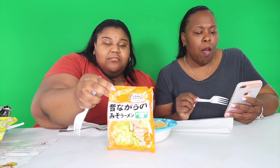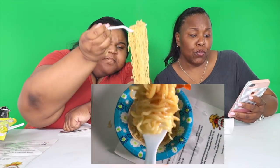And the last one, last but not least, is Makushinagara no miso ramen. I know I'm just messing up these names. Anyway, this is a mixture of red and white miso. We like miso soup. And it has onions, cabbage, and other seasonings to enhance the tonkotsu and miso flavors.